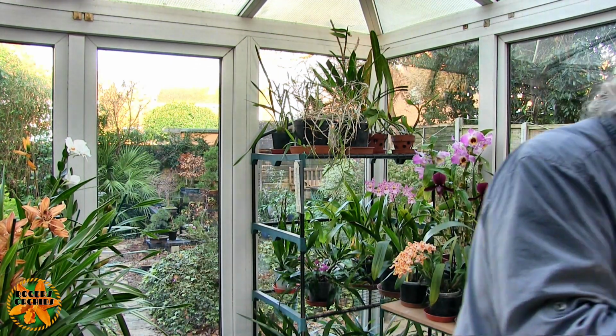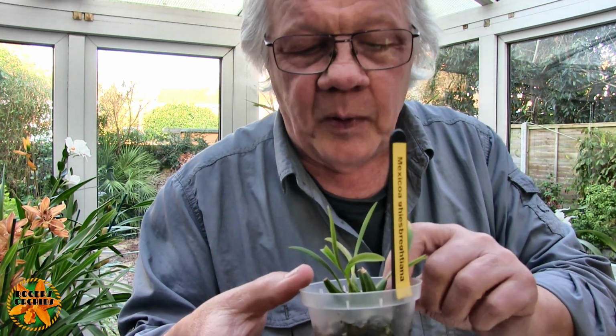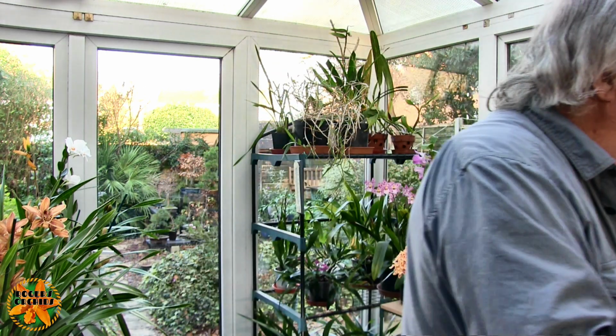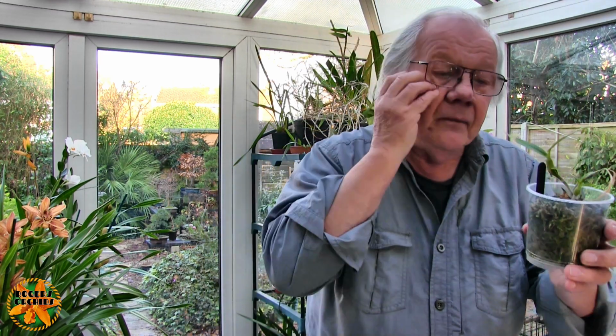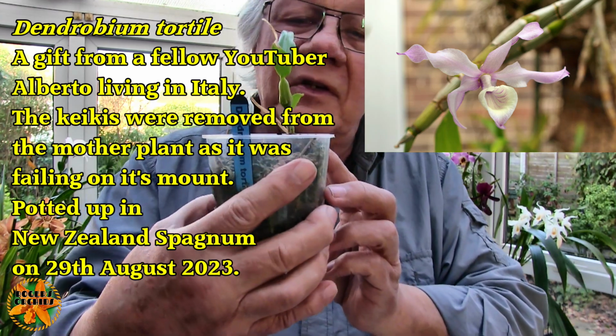And that went into, again, let's grow some roots. That went into small bark with some moss and perlite. So that's that one. And then the next two are both Dendrobiums, and they were both kikis taken off of a failing plant that has subsequently failed and been thrown away. Now this one's not doing very well at all and might not actually succeed.